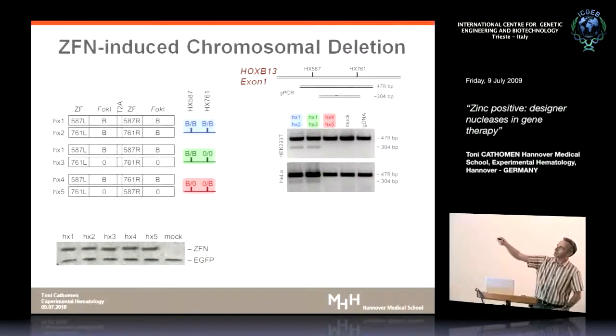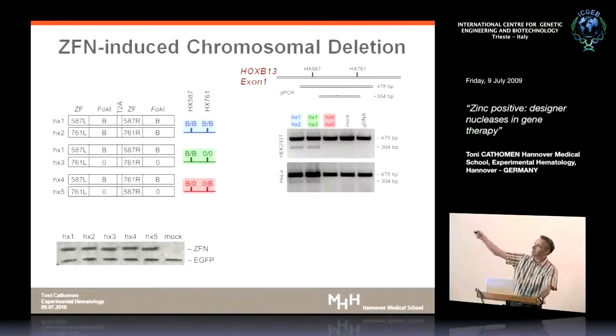this is what you can see here. So this is the wild-type allele here in the PCR, and this is the deleted allele here. And you can see just based on this PCR data here, we actually estimated about 10% of the alleles will actually carry the deletion here.